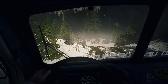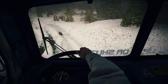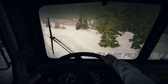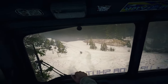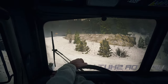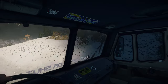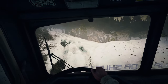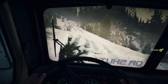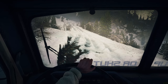Right, everyone. I think this will be our attempt, and hopefully we can make it. You guys also like this cockpit view as much as I do, at least from time to time. Very immersive here, especially as it's throwing the driver around a lot, which is pretty cool.